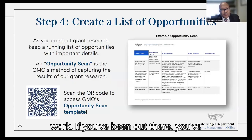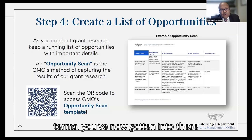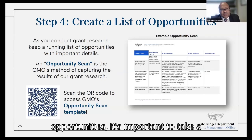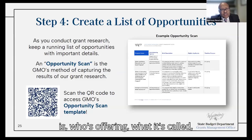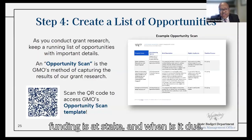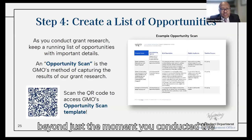If you've been out there, you've created this rich list of search terms, you've now gotten into these grant engines and you've found a bunch of opportunities, it's important to take a moment to write them down in an organized way so that you know what the opportunity is, who's offering, what it's called, who is it aimed at, how much funding is at stake, and when is it due. That information should live beyond just the moment you conducted the search.